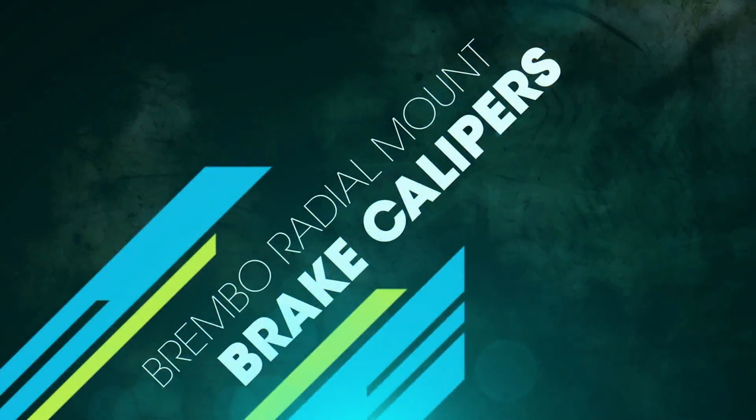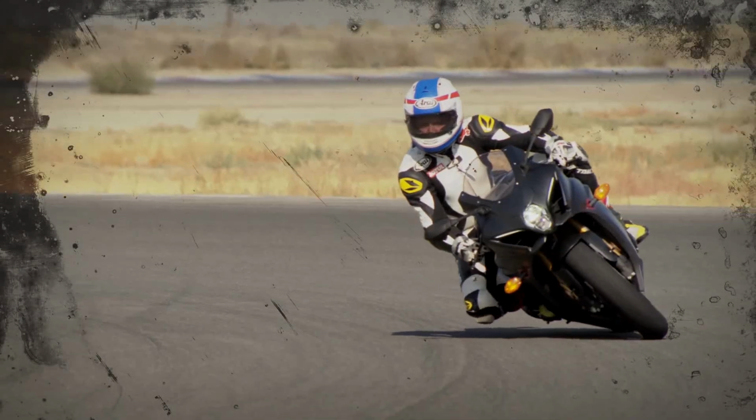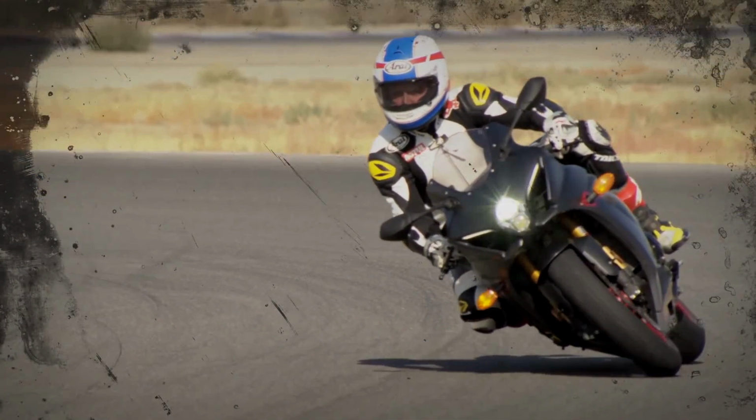The front end on the new Suzuki GSX-R 1000R is amazing. It's got 320mm Brembos on the front of it, and the stiffness in the front forks just gives you such a positive feel through the corners, whether it's transitioning onto the brakes, whether it's transitioning back off the brakes and trying to get the bike to steer through the corner.